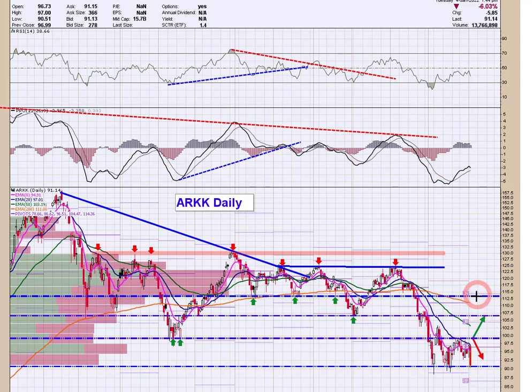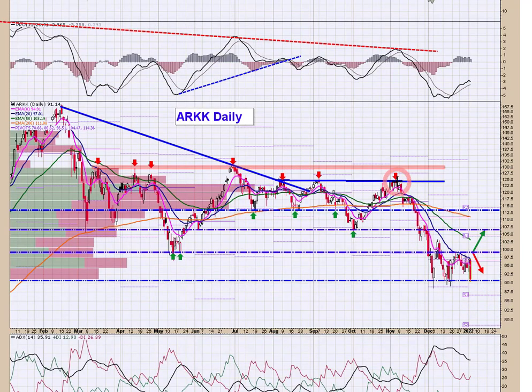And if you really want to think about it, you've got a first leg down, a flat bear flag, and then second leg down. And that would project way below 80. So I would be watching 90 like a hawk.